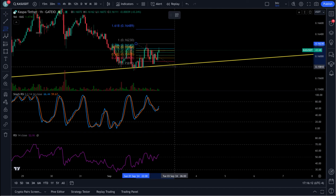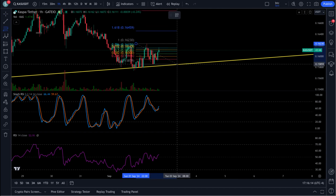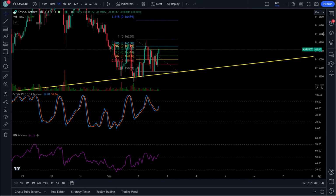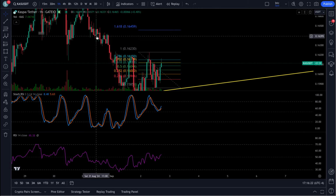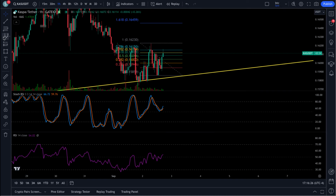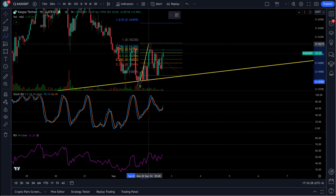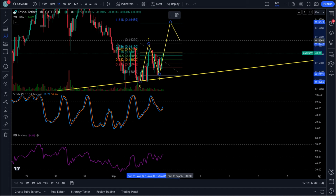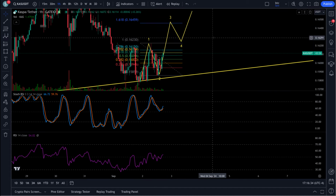If you take a measurement here, usually a wave 3 is up towards that 1618 right here. All right, so looking at right around 16.5 cents for wave 3. So we're going to keep an eye on this. We're going to put a 1, 2, we're going to put this on here, 3, 4 or 5. We'll see how this plays out.